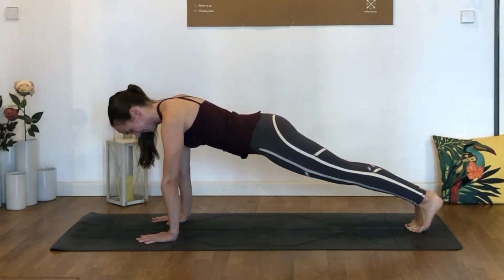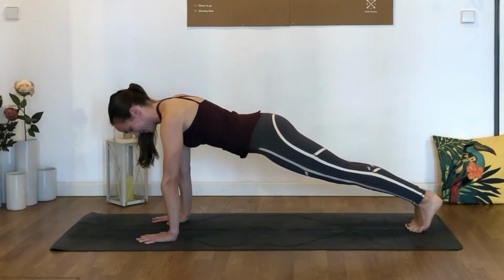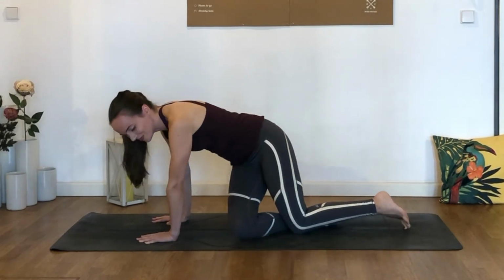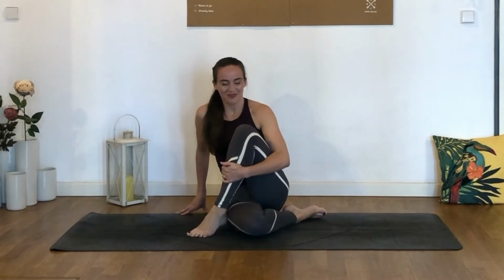Pressing the heels towards the back of the mat. Pressing the hands into the ground. Lifting the body a tiny bit higher as we squeeze through the legs and the glutes and the abs. We're not here forever. Building up that core heat. And we'll set the knees down again. Beautiful. Then we'll come into our half Lord of the Fishes, our seated pose for today.